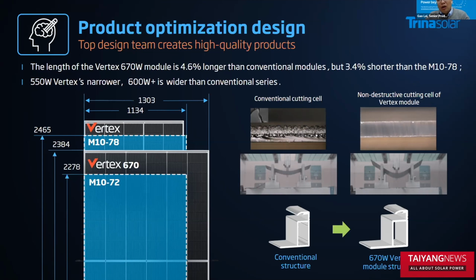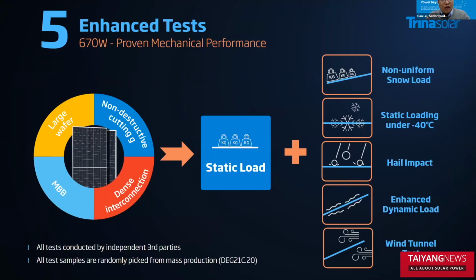And that is one of them. We also have introduced many others. The frame design is also improved. You can see here the frame. We have made a larger chamber and a thicker frame profile design. All of that, including non-destructive frame design and other optimized design, ensures the module reliability. But that is the beginning. Trina Solar will verify all the reliability for the customer in advance.